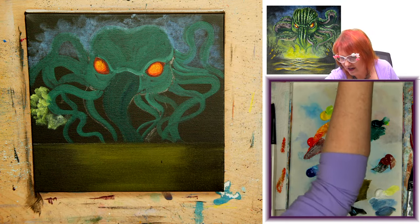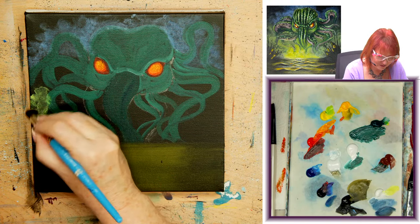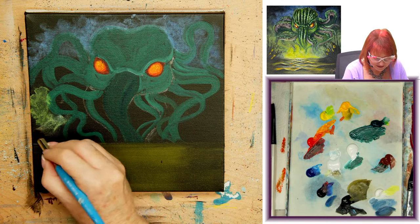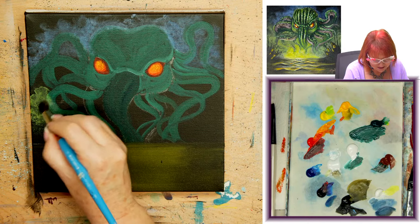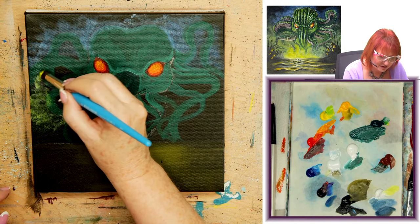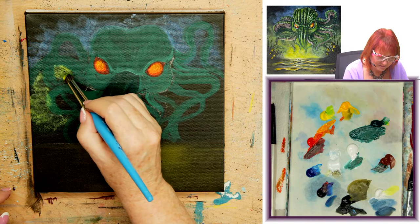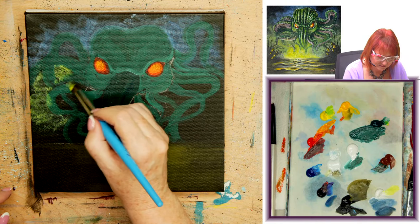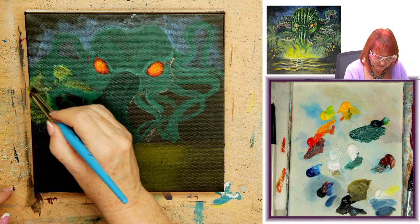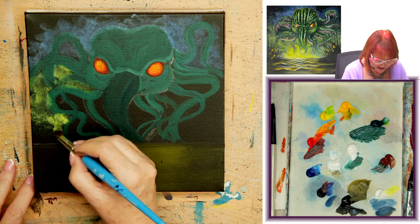Sometimes if I have a second blending brush, I will come in with a dry one and smooth over or blend, or even get a little bit of the glazing liquid. So it's okay to smidge, work, nudge, and encourage your mediums. Pretty ominous fog here. I like that there's some glowy fogs and there's some regular fog. It's just miasma for days, man.